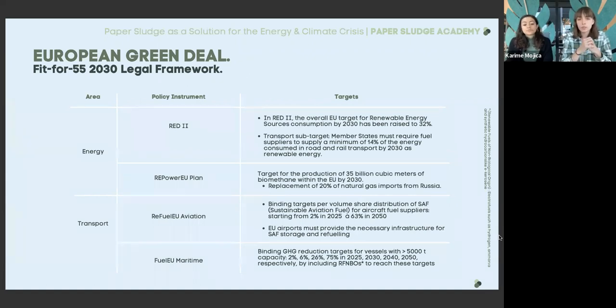And in terms of transport, for the first time, we see binding targets for the aviation and maritime industries. So in terms of volume share distribution of sustainable aviation fuel, the aircraft fuel suppliers need to, starting from 2% in 2025 all the way up to 2050, supply 63% of sustainable aviation fuels in their shares.